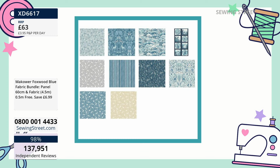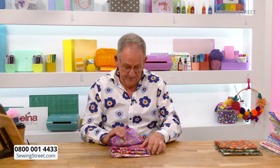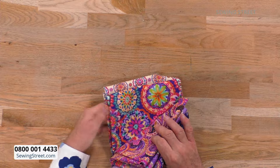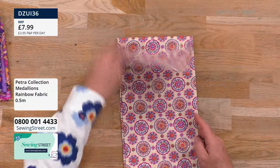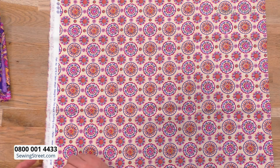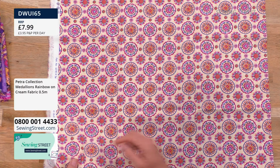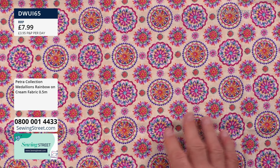Right, now I've got individual fabrics. That one or that one? What number is it? That one sold out already. Righto, these are by the half metre. So this is Blank Quilting. Now, these feel slightly lighter weight. Not a poplin, but slightly lighter weight, like a cambric weight, these. So this is Petra Collections, Medallions Rainbow on Cream. It's lovely, isn't it?